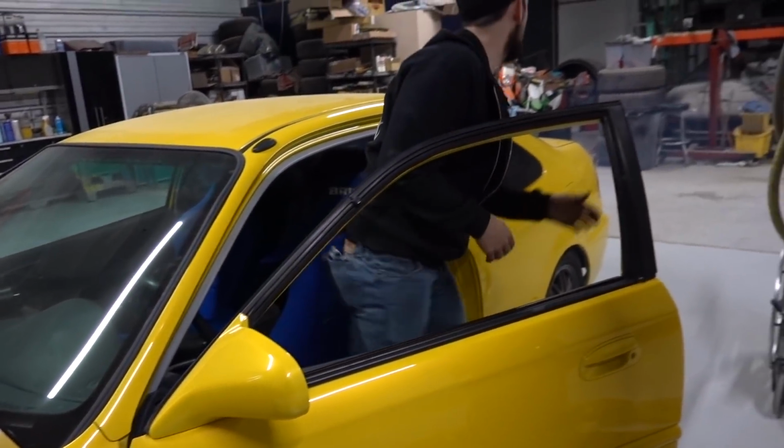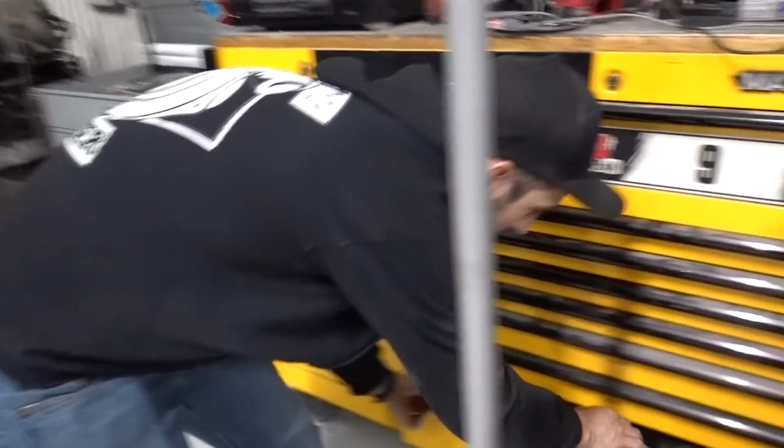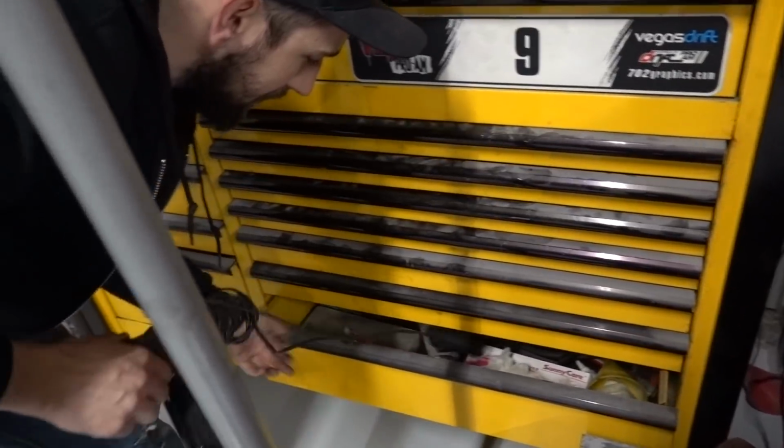Check the timing. Yeah. Base timing does sound a little off. Did you find your timing light? It's right here. Oh. We got the timing light.